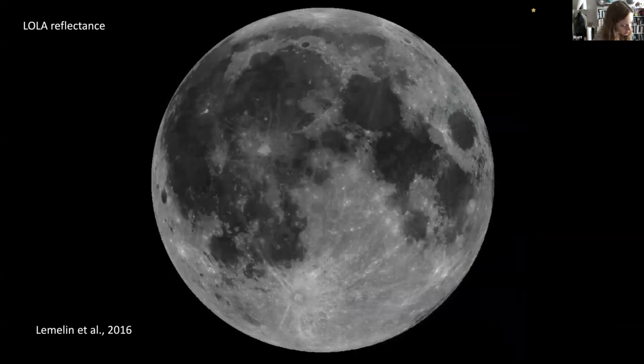I think we are getting towards the time that I was supposed to cover, so I will go quickly through a last bit about the polar regolith, the polar highlands, because that was on my list of assigned topics to cover. Briefly, we do have a hard time measuring the composition at the poles by reflectance spectroscopy because it's always very high incidence angles, shadows, hard to see.